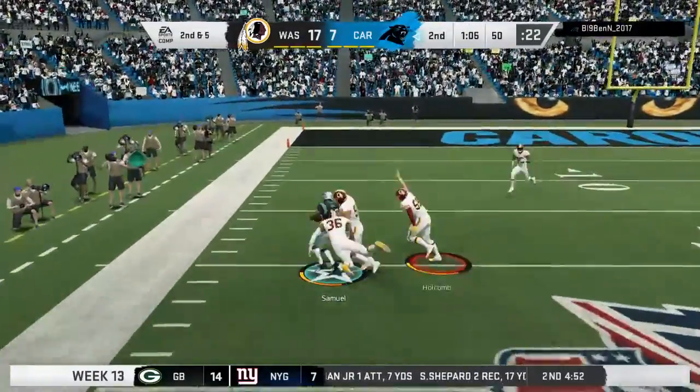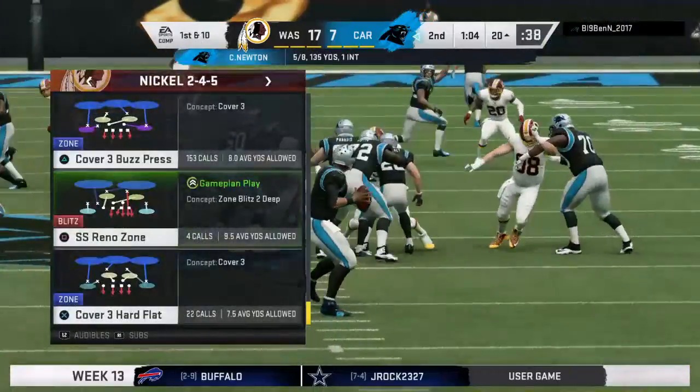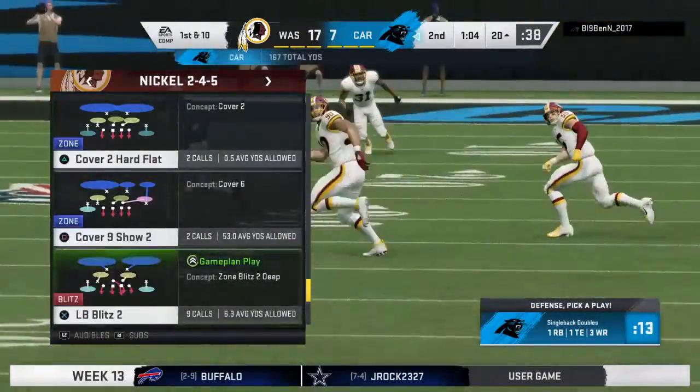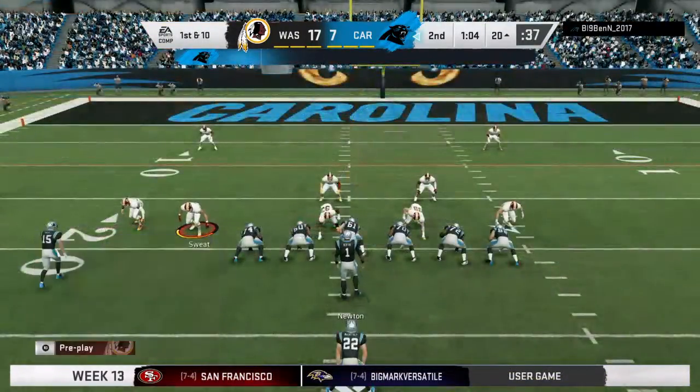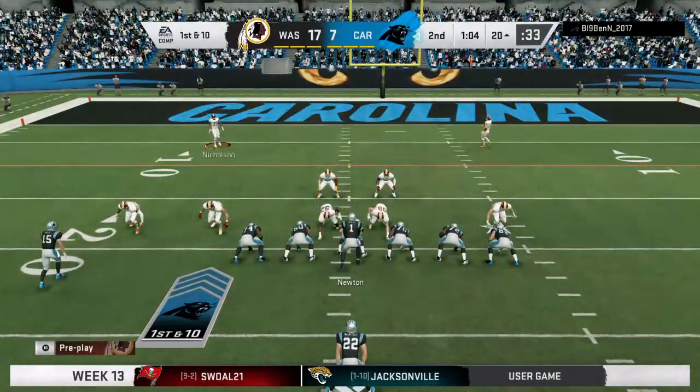Open man is Samuel, complete. Good yardage after the catch. Is that play good for 30 and a first? So a big play as it gets him all the way down to the 20 now for 1st and 10.